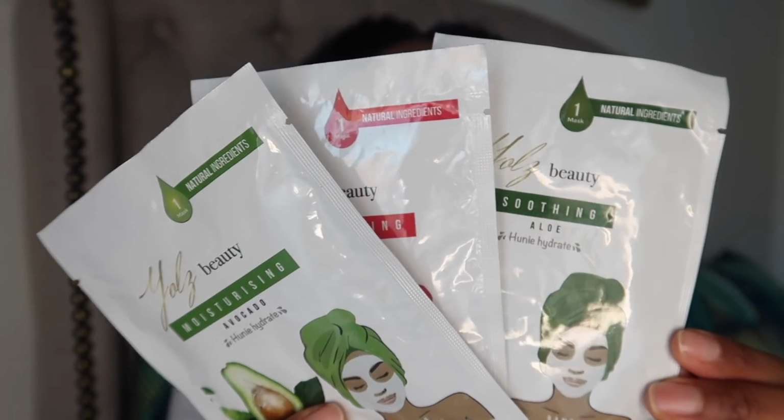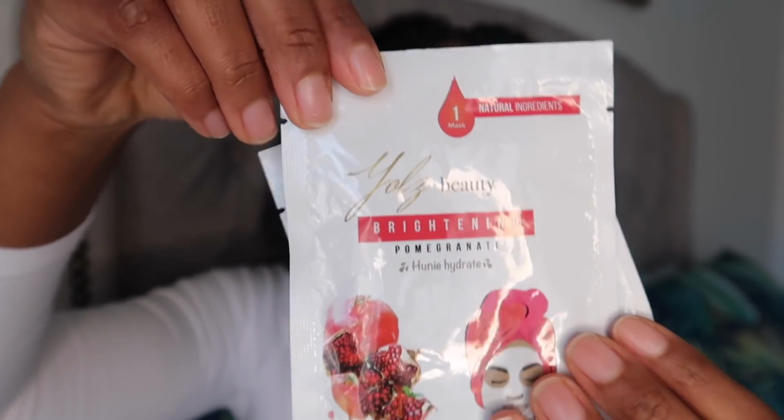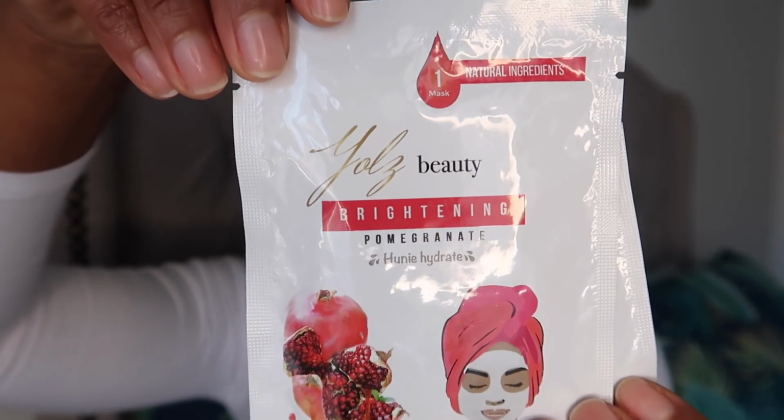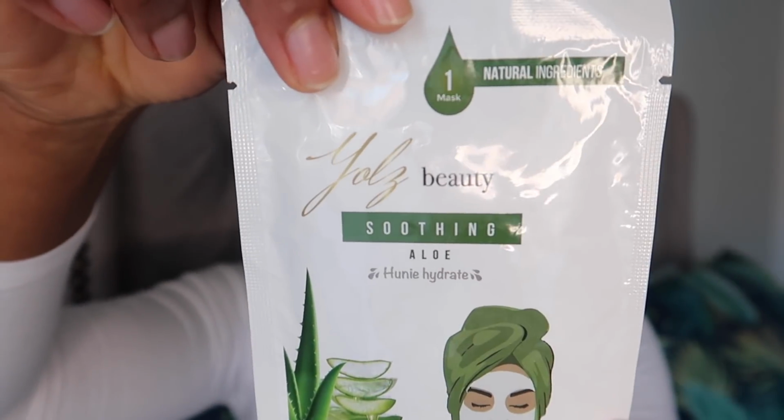So these are the 3 masks. We've got moisturizing avocado, then we have our pomegranate, which is a brightening pomegranate. I'm so nervous, stop it, y'all. And then we've got our soothing aloe. Those are the 3 variants we are starting off with in terms of our very first ever launch. These are all hydrating, and we've actually called our first ever YOLZ Beauty range after you, Honey. This range is called Honey Hydrate, and that's just because you made this happen, not me.